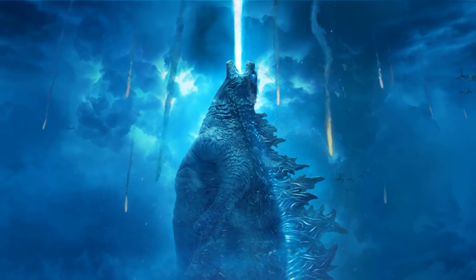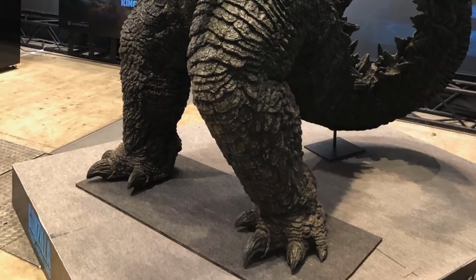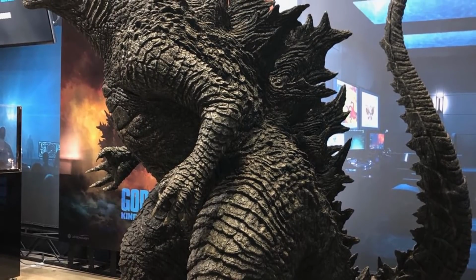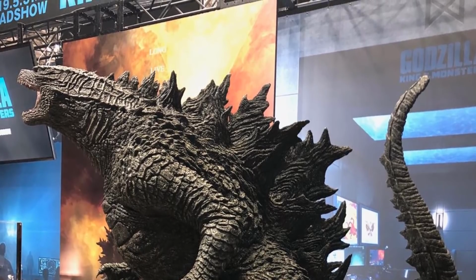The claws on his toes are also longer and curved. His skin is rougher in texture. The tip of his tail is also more rounded. Also, his eye color is now red-orange, but it also changes when he uses his atomic powers, becoming bright blue or yellow-orange, much like his attacks.